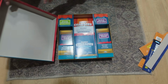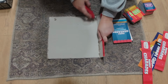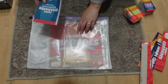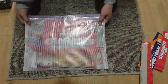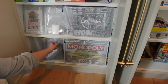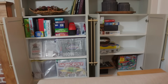After opening up this box, you can see how much dead space is actually inside. I just cut off the front of the box so I could see what the game was inside of the mesh pouch. Make sure that you don't forget the directions if you do this project. And then I just added the rest of the cards and the pieces, zipped it up, and it was ready to go. I added these back into my cabinets. They just saved so much space. These are all of the boxes that I'm able to recycle, and this is how the cabinets look now. There's so much more space in them. It was such an easy project to do.